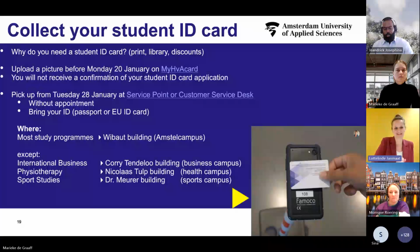So for everyone, collect your student ID card. This is also important because you can use that student ID card not only to prove that you are now a real student from the Amsterdam University of Applied Sciences, but also to print, to get books from the library, and to get discounts, because at the cafe or restaurants, different places, you can show your card and get discounts.